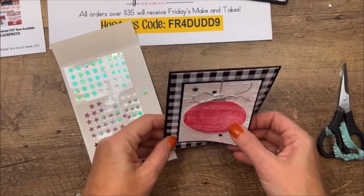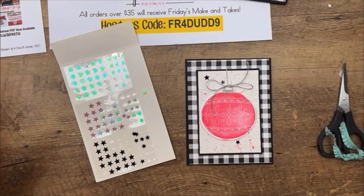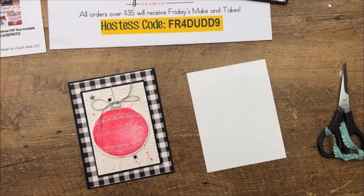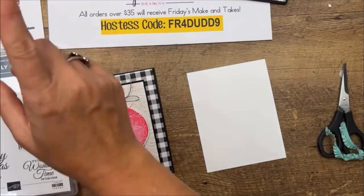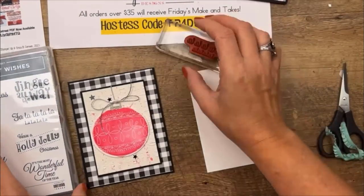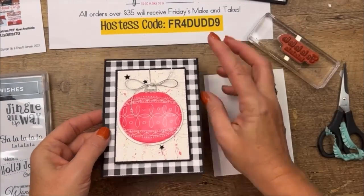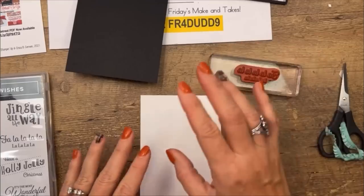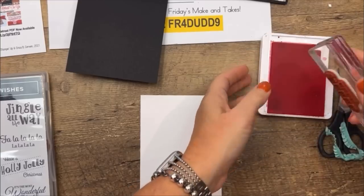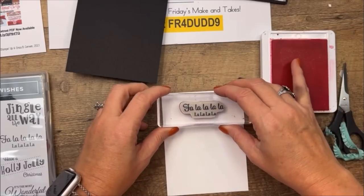Okay, now I can't tell if it's crooked because the embossed piece is crooked. Okay, well, we're gonna go with it. Now, I went a little rogue this time and didn't use the sentiments from the Bright Bauble stamp set. I am using Holly Jolly Wishes. And I couldn't come up with a way to put the sentiment on the front without taking away from the image. I wanted it to just really be the focal point. So we're just going to stamp the sentiment on the inside.